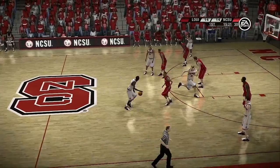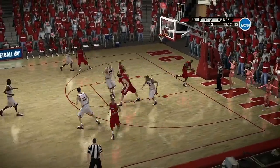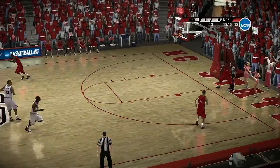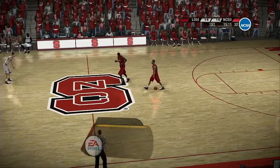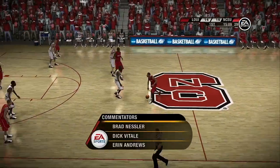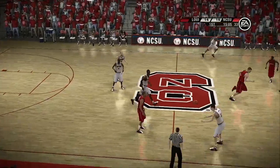Goes up for two. Great play to take that to the basket. And our trifecta for the night, Aaron Andrews on the sideline with Dick Vitale. I'm Brad Nessler. Nice to have you along with us.